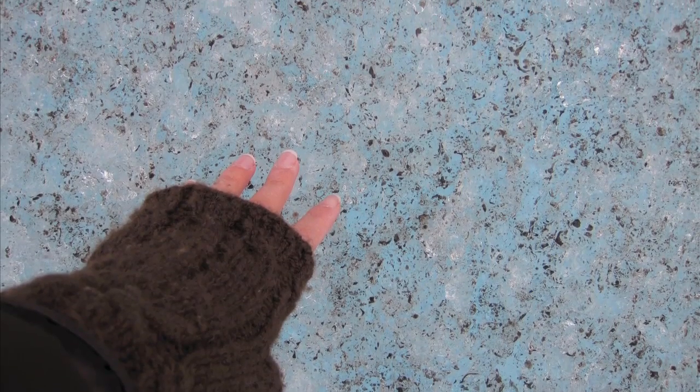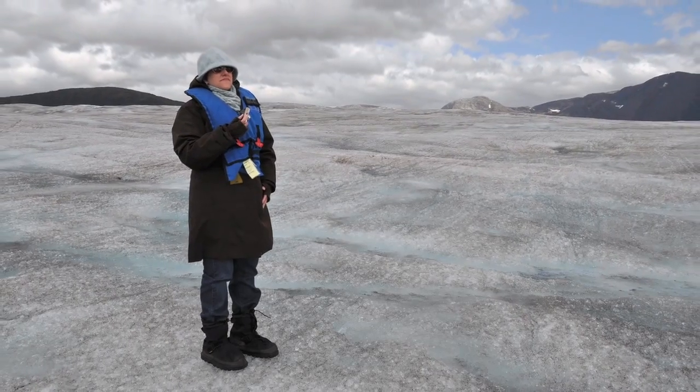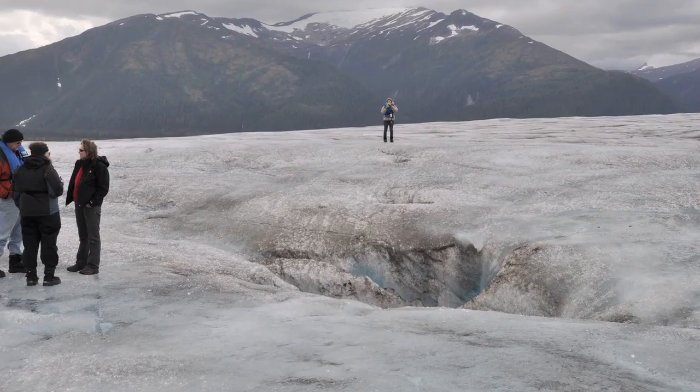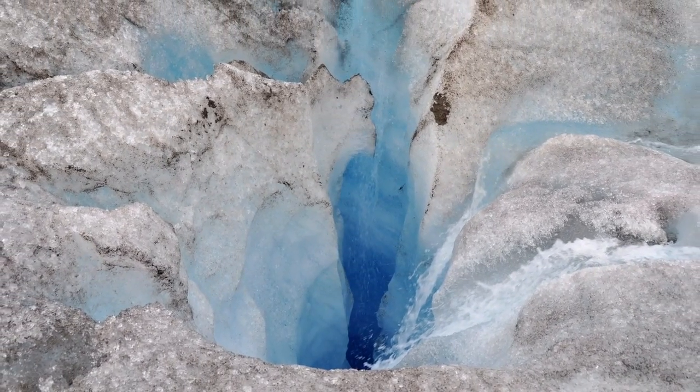To be standing on layers and layers of ice that have been there for thousands of years was just fantastic, like a different world. Oh, and a little dangerous too. Don't step in that hole. It goes down a long, long way.